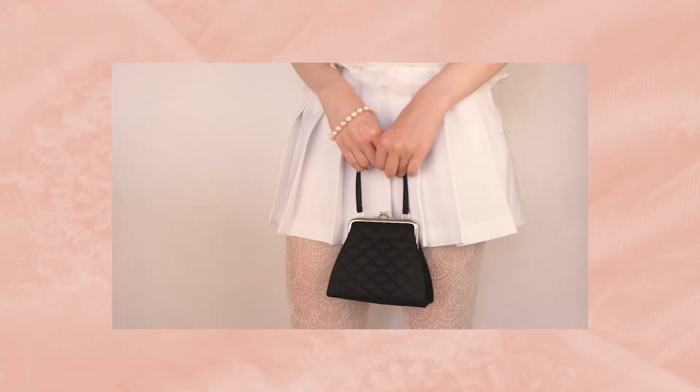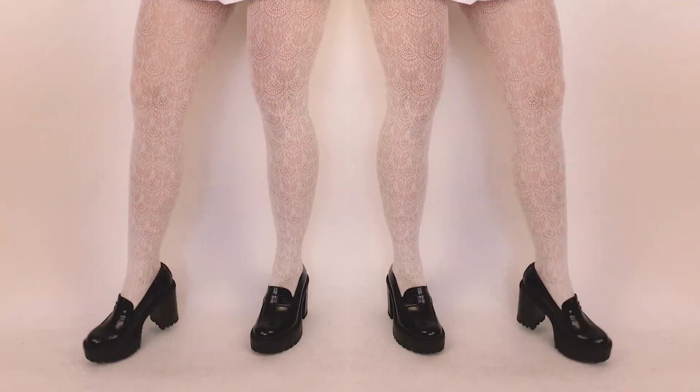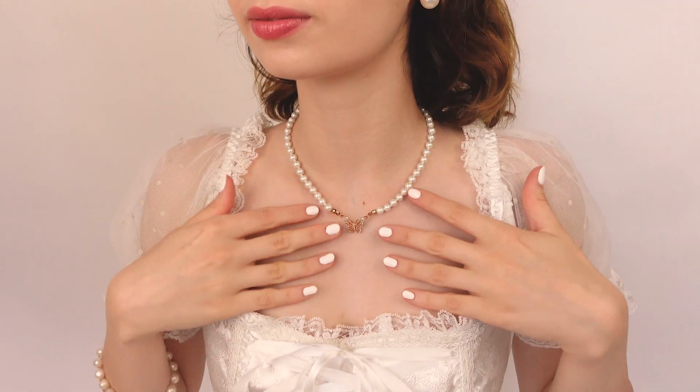So most of my accessories are black, including this quilted mini bag and velvet headband, but I also kept those white lace tights because they match with the lace in the corset and they make it look more cohesive. For jewelry, I went with all pearls with a necklace featuring a gold butterfly charm. Basically, if you start off with a base of lighter neutral pieces and incorporate bows, lace, or heart-shaped elements into some of those, pair them with some black preppy shoes and accessorize with pearl jewelry, you've got a coquette outfit.